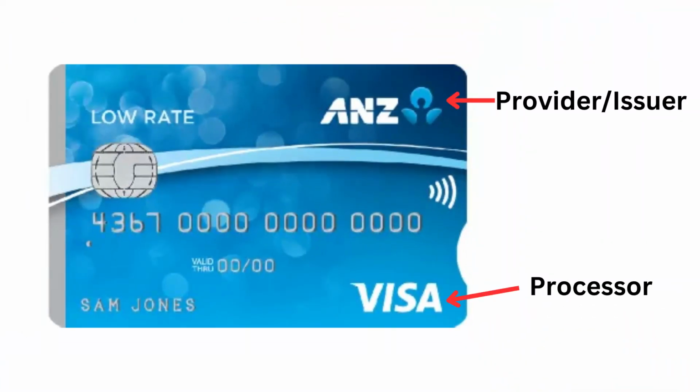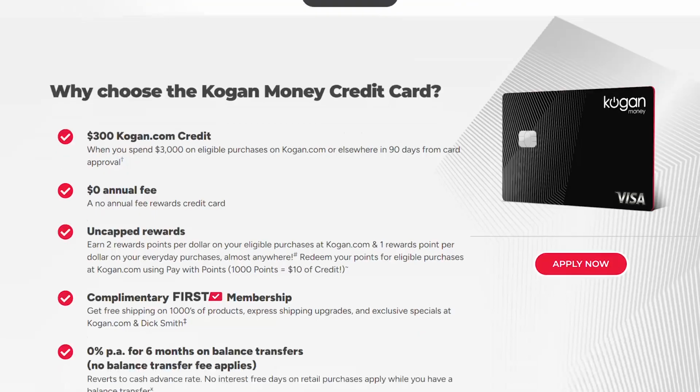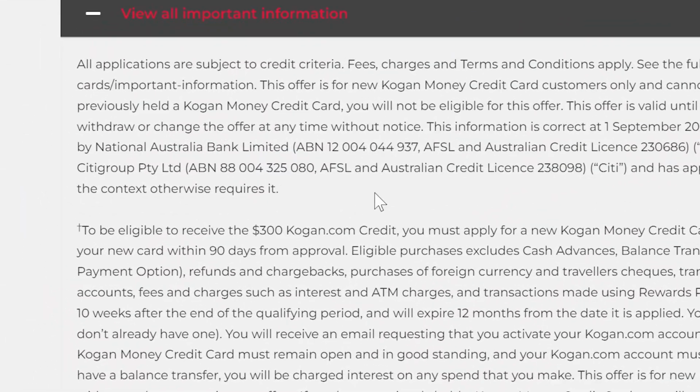There are 2 different companies involved with each card, the provider and the processor. Starting with the provider, these are the guys with their logos all over the credit cards. Think along the lines of CommBank, ANZ, Westpac, among many others. When you use a credit card, in most cases you'll be spending their money and creating a debt balance you'll need to repay. Some of the smaller providers use other larger banks to fund your purchases. Coleman, for example, uses National Australia Bank, which you'll find all the way down at the bottom of their offer page in the terms and conditions.